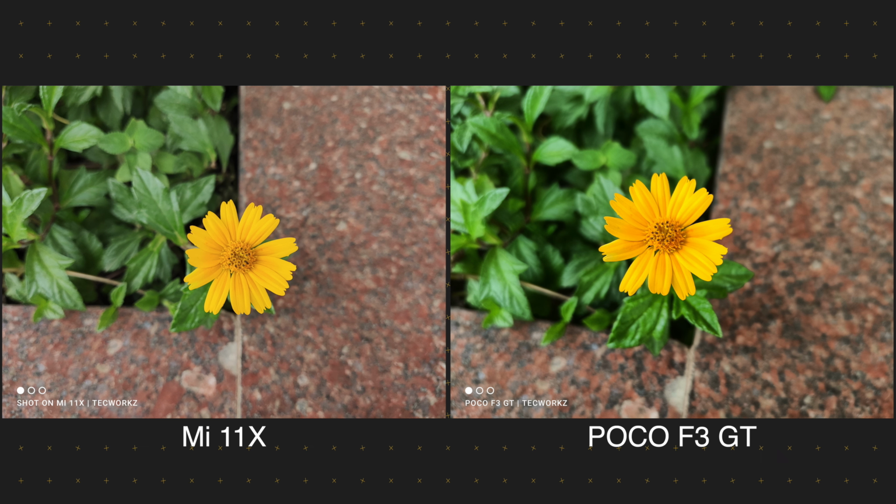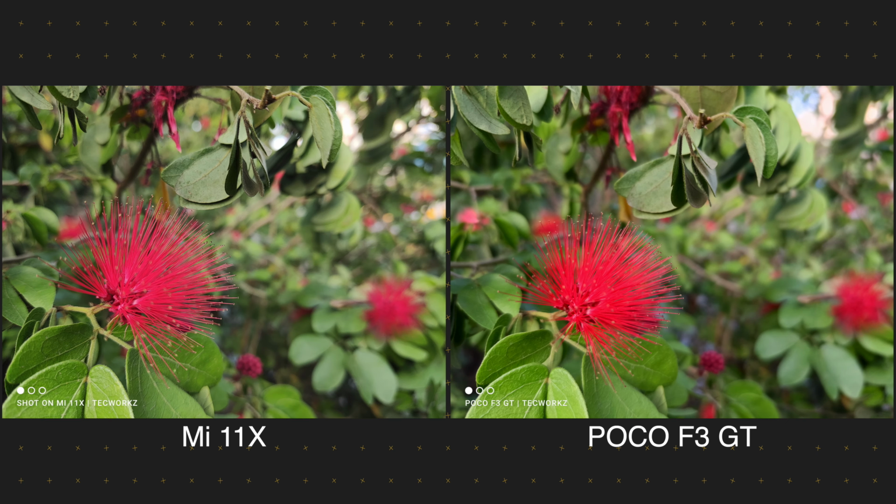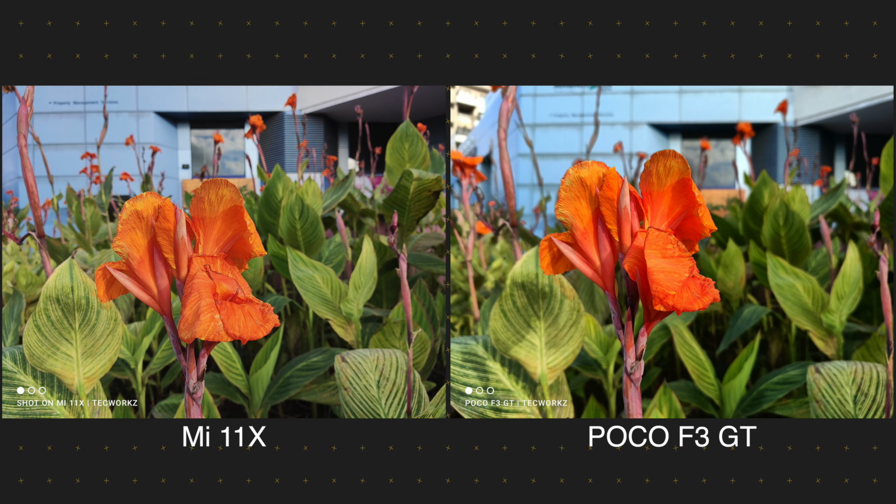As I always say, everyone perceives color in a different way, and which of these colors you like will actually depend on your personal preference. As much as I prefer natural looking colors, I always add a bit of saturation to the shots which I am sharing with someone, or to the ones that I share on social media platforms. So I'm sure some people will like and appreciate a bit saturated colors from the POCO F3 GT.